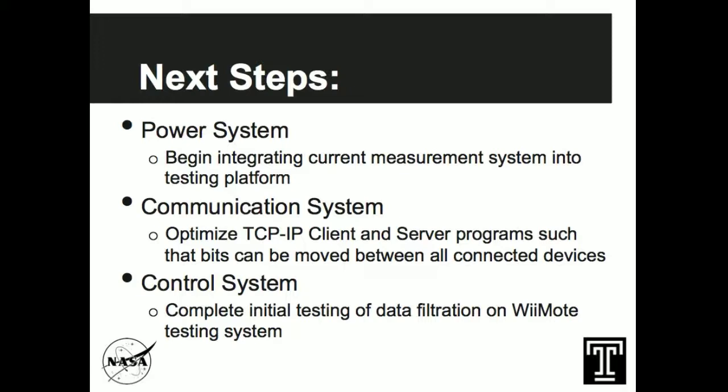For the communication system, we want to optimize a TCP client and server program such that data can be moved between all connected devices. Right now, it's working very well for moving data from our command center PC, as you maybe saw in that video, to the Raspberry Pi running on the robot. However, we still have work to do in terms of generalizing that such that any device can connect to that Raspberry Pi and request bits from it, or the Raspberry Pi can send it bits, or other devices can send bits to the Raspberry Pi on the robot.